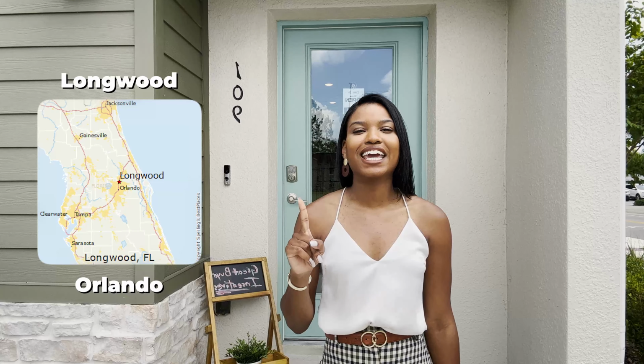Today we are in Longwood, Florida. I'm going to be showcasing a brand new townhome that's available. There are only 4 more left, 1 corner unit, 3 interior units.